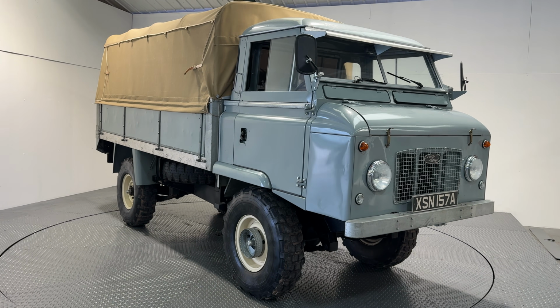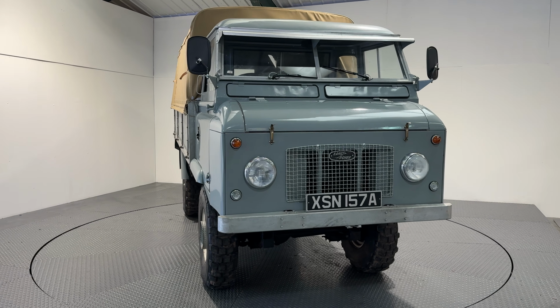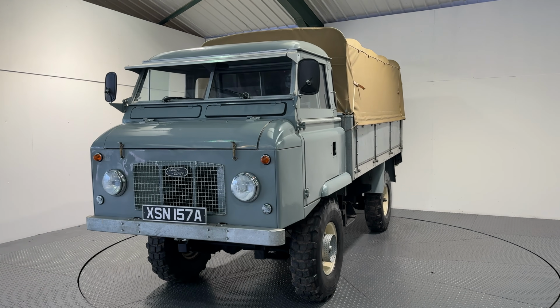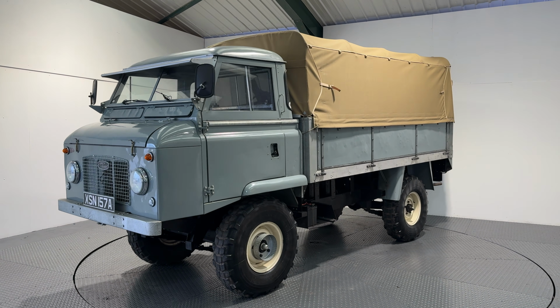Right then, ladies and gentlemen, here we go. Land Rover 101. There she is, look, forward control. What a bit of kit, aren't they? Fabulous, absolutely brilliant. So, restored by the vendor who brought it up this morning.